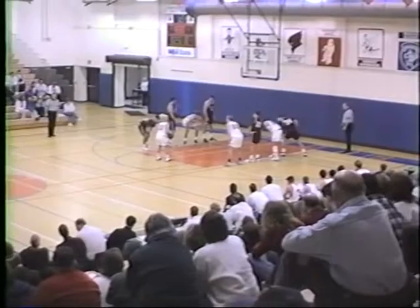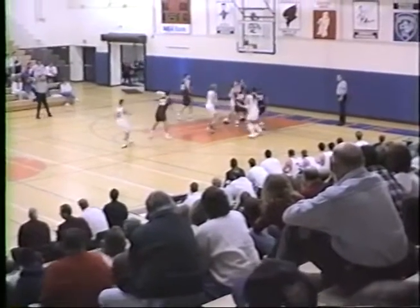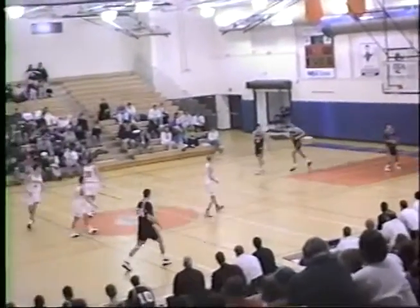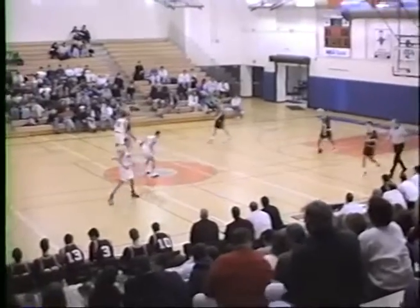Pointer back in the first quarter. Flora with one more opportunity. The shot is on the way. It spins around and again drops through. Good touch for Flora, the 5'7" junior.